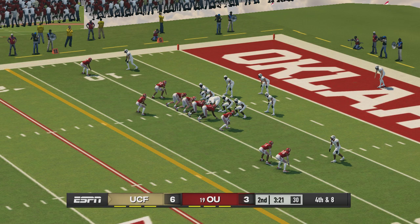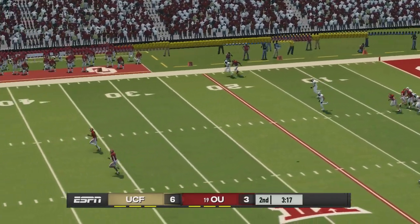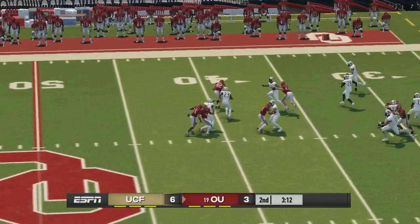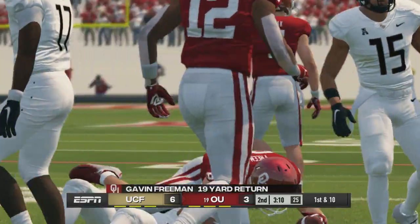Freeman, back to return it. They get this one off, and it's a beauty. Freeman fields it at the 48, and he makes it out to about the 34-yard line.